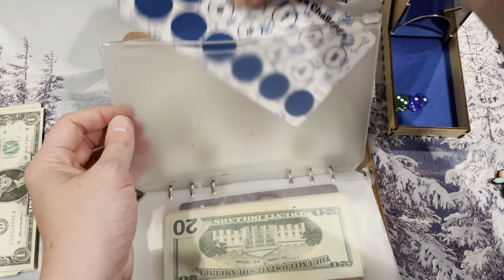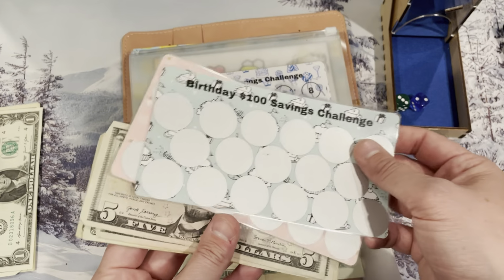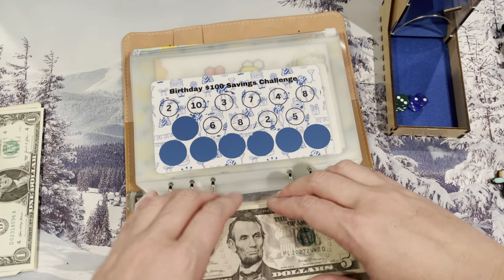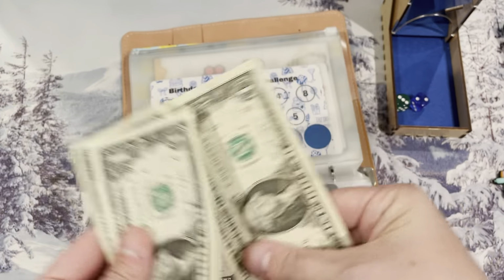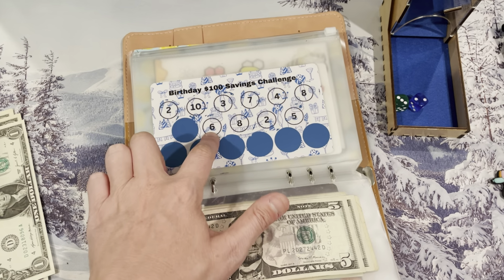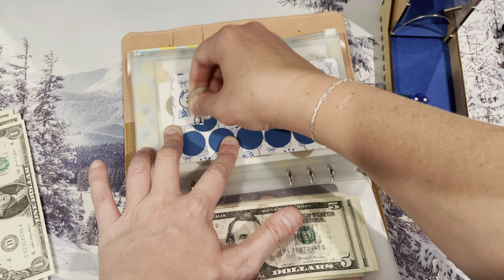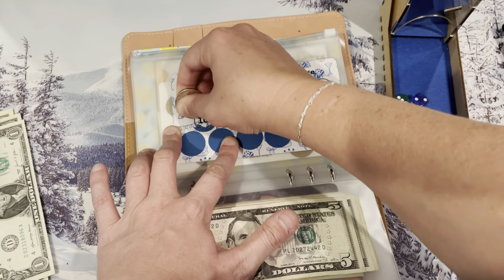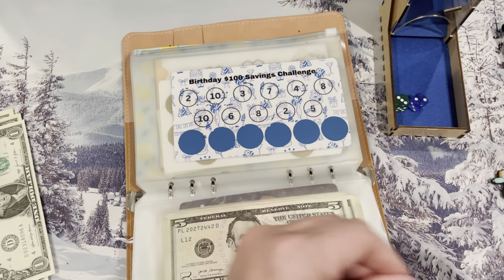So this is from Meline Budgets. I just love this challenge. I have it in multiple colors. I'm going to start with that one, obviously. How much do I have? 1, 2, 3, 4, 5, 6. Ooh, if I do this next one, I know it's not going to be a 6 because it's already right there. So we could have an IOU. Yep. Darn it. Okay, so we're going to have a $4 IOU, which isn't horrible.